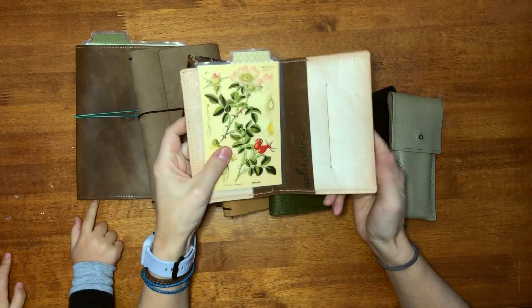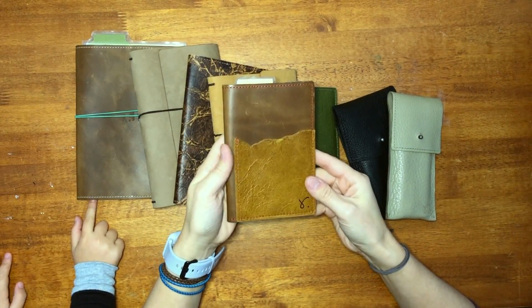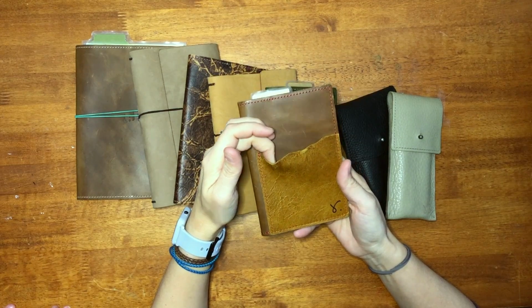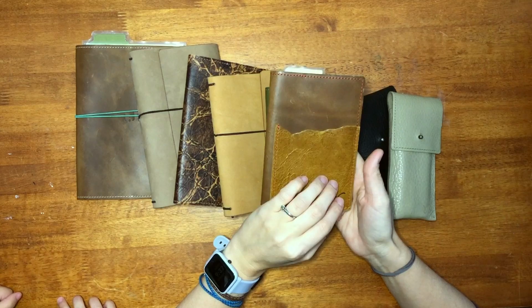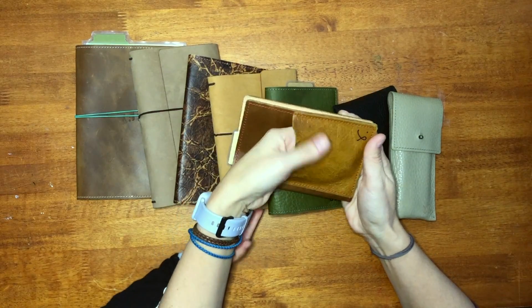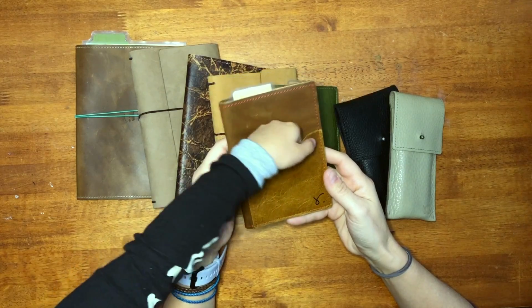I absolutely love this notebook. Most of you know that, but it is a Stag leather with a special designer pocket, special brown, meaning whatever light brown she has laying around is what she uses for the pockets. So I know that this leather in particular probably will not be there if you go and order.